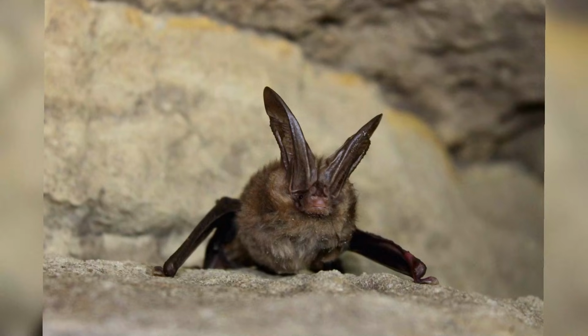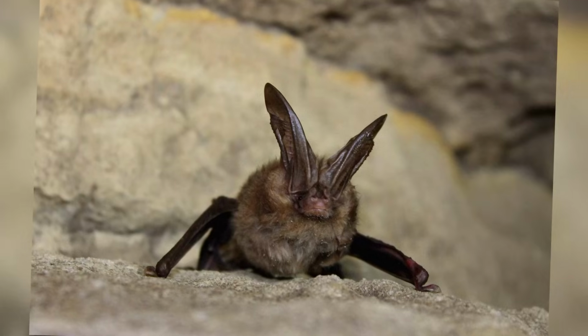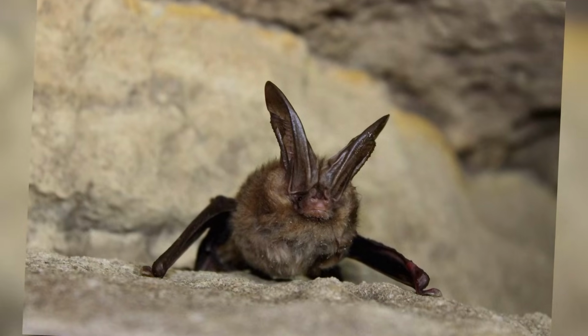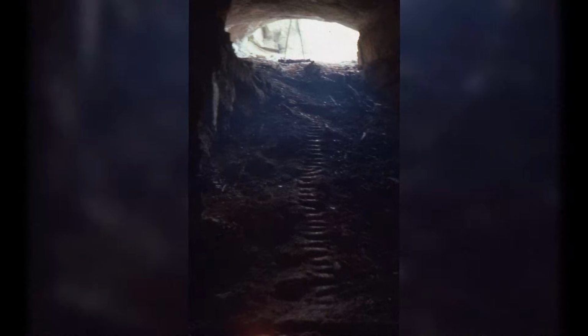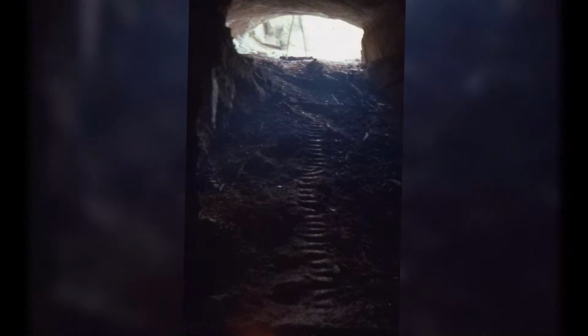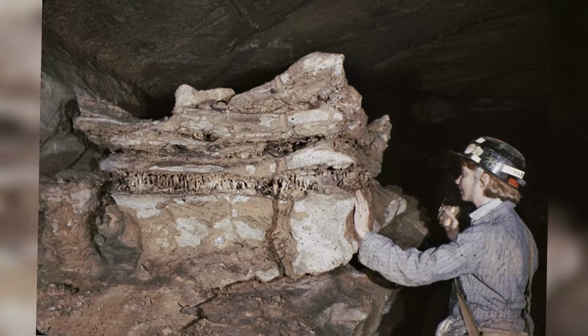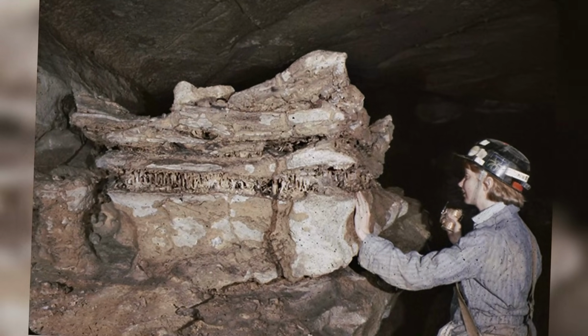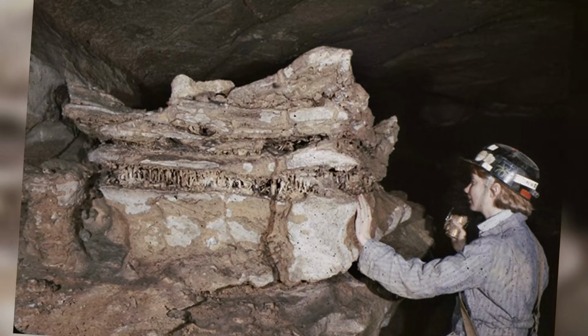The primary reason for the modern closure is biology. The cave is a critical habitat for the Virginia big-eared bat, an endangered species. These bats are incredibly sensitive. They need the specific cold, airflow, and darkness that Schoolhouse provides. So the gate does 2 jobs. It blocks humans from falling down 200-foot pits, and it keeps the bats from being harassed.